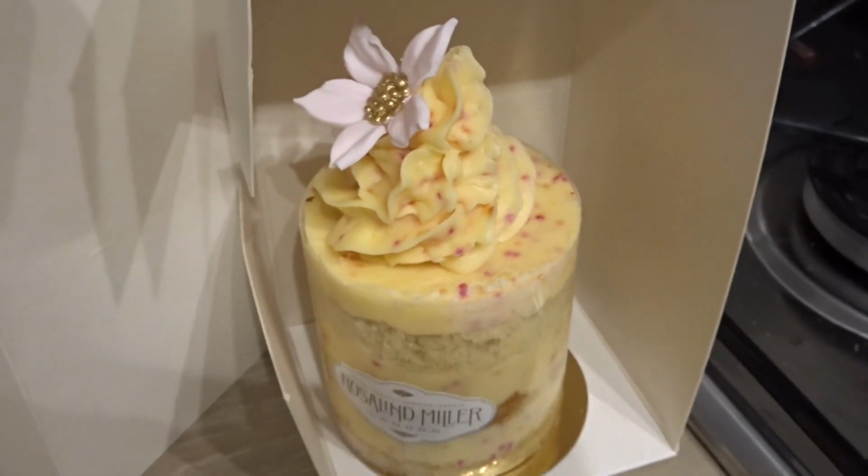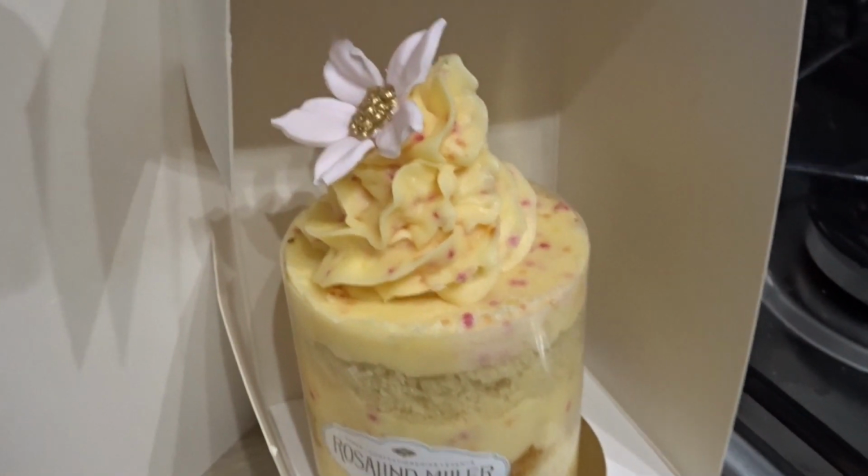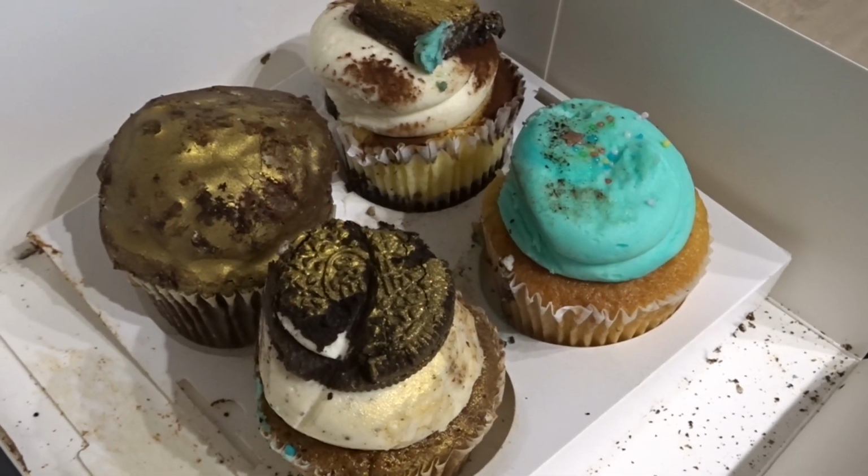Darren got a little cake, which is going to be his birthday cake, and then we also got some cupcakes. So I believe I got an Oreo one, a brownie one, just a normal vanilla, and a Ferrero Rocher one, and we're going to share those. So again, that was really cool and another little different experience, and something we probably would do again.